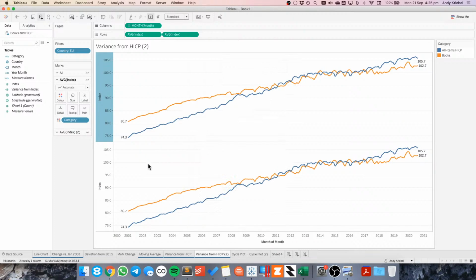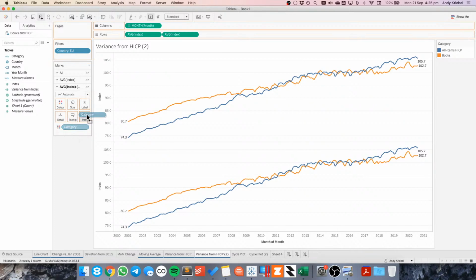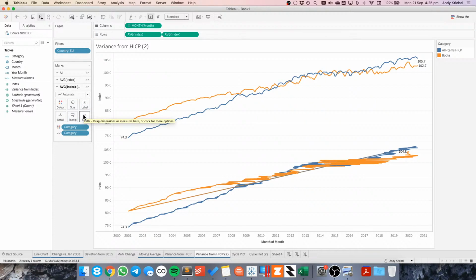Untick include 0. Okay, so what I want to do now is connect these up and down. So on this second one, I'm going to put category onto, let's see, that's not right. I want to go from one to the other. So I want to go down. No, that's right, isn't it? So I'm going to put category on path as well. So that's going to give me a bit of a mess. Shoot, what am I doing wrong here?